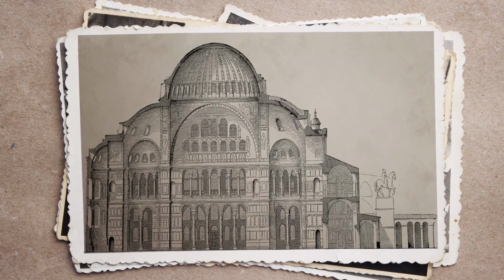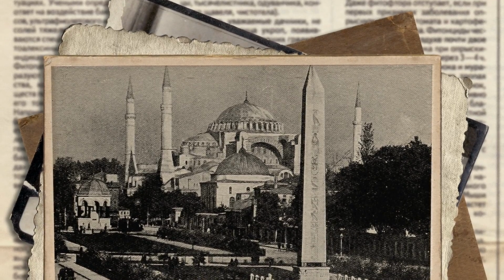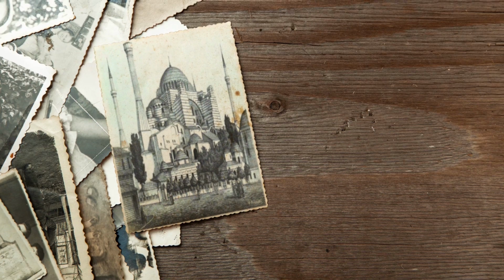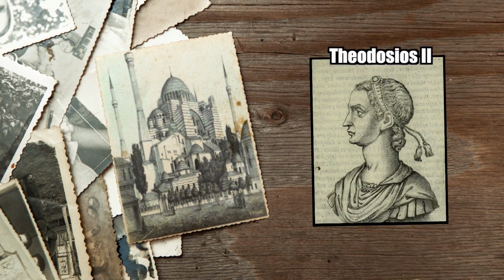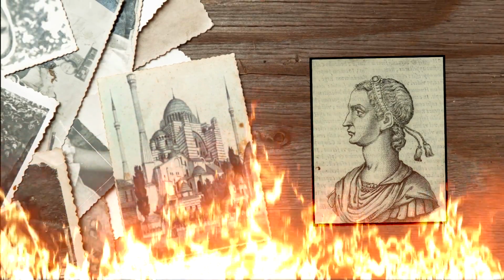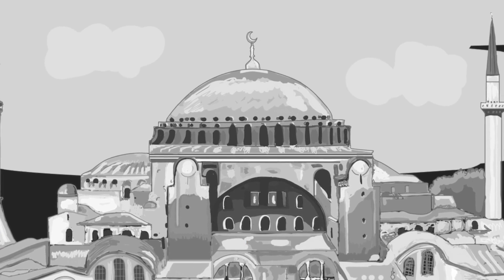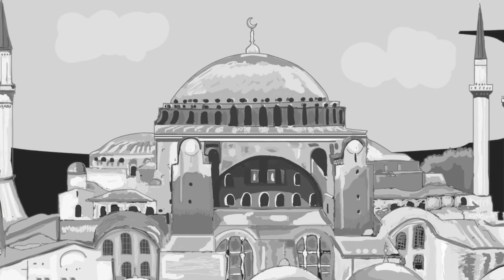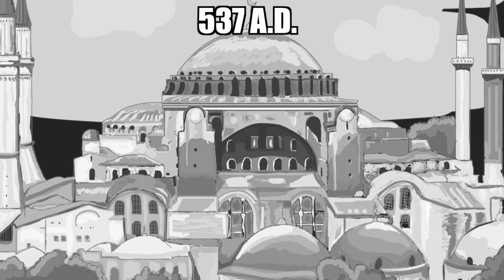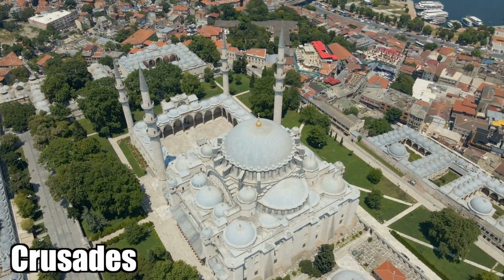The original structure was modest, with a plain wooden roof and no frills, but then it burned to the ground in 404 AD during riots in Constantinople. The Hagia Sophia was then rebuilt by Emperor Theodosius II, but it was burned down again a century later and was fully demolished in 532 AD. The third and final Hagia Sophia, the one that's still standing, was built entirely from scratch and completed in 537 AD. It remained an important place for Christian worship up until the Crusades.